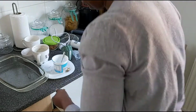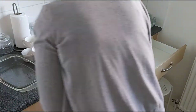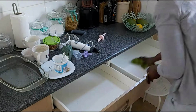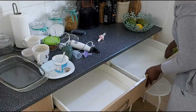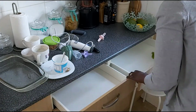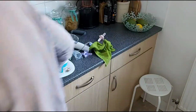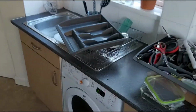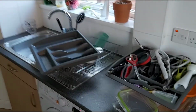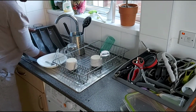So after I clean the drawers, I'll be cleaning all the cutlery, everything that was in the cutlery organizers, and everything that I have a duplicate of, I will be decluttering rather than keeping two or three things of the same thing. I will just be recycling. So that will make my life a little bit easier, even in the kitchen.